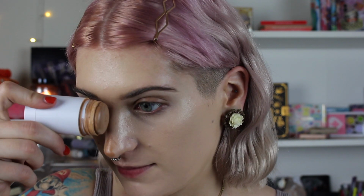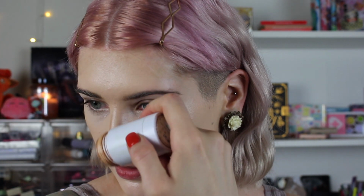I'm gonna just use my Milk Makeup Baked Bronzing Stick. Ooh, I totally did not draw the right shape there. That's okay, I'll just blend it out and then use some concealer to fix my shape a little bit.